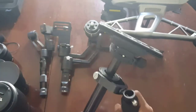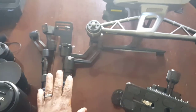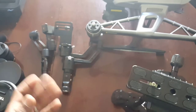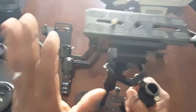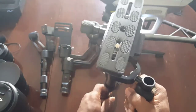Well, a lot of times, I don't have time to put my DSLR on there and calibrate it and do all that. It takes a little minute. It's not really hard, but you have to adjust and adjust and adjust, and then you have to turn the motors on. When I can just tie it down, sometimes I don't have that much time. Sometimes I just need to tie down and go so I can get a nice smooth steady shot and hold it and do what I need to do.